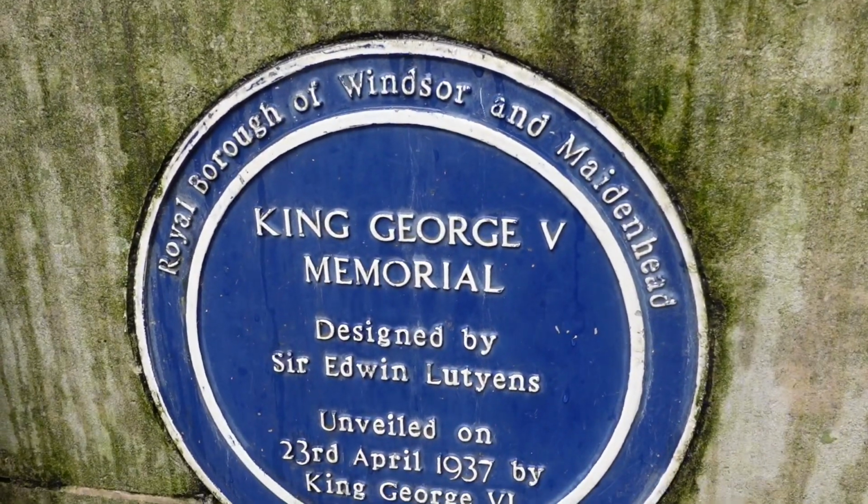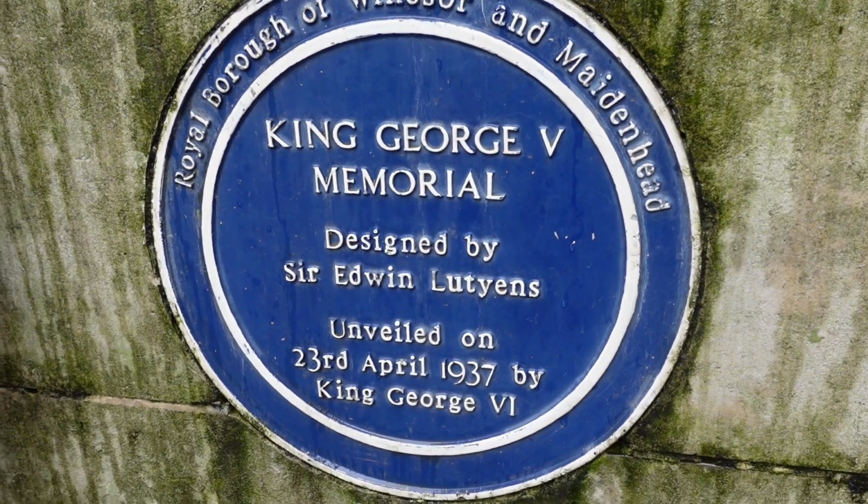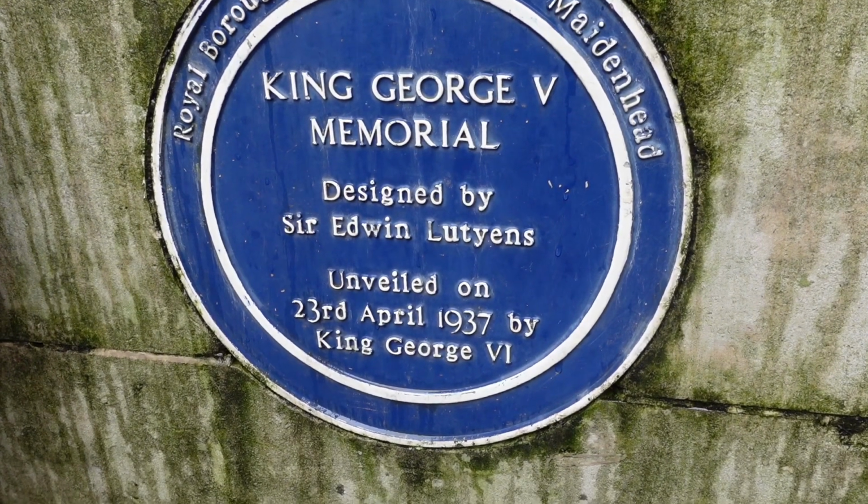States there, King George V Memorial, designed by Sir Edwin Lutyens, unveiled on the 23rd of April 1937 by King George VI, so obviously his son.